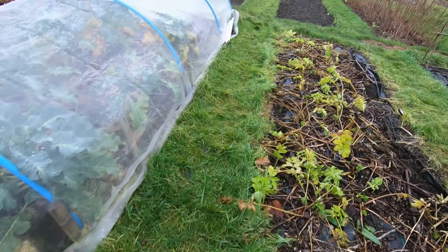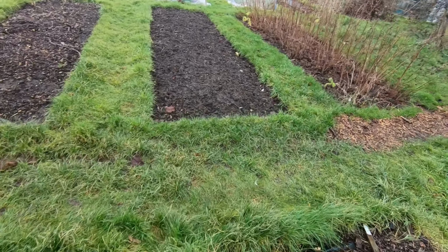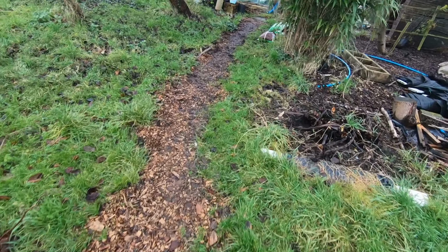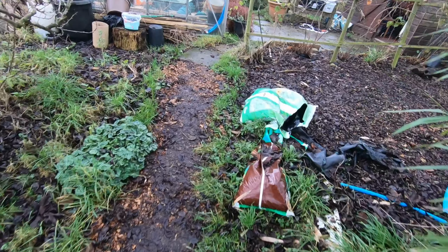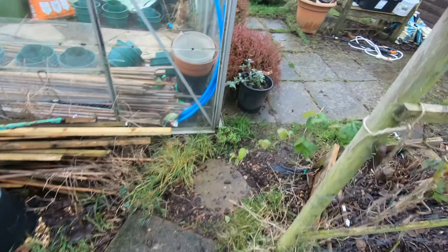I'll have a wander over now and see how Sue's been doing with a bit of pruning while I've been harvesting. It's not very cold today, but everywhere is absolutely wet through.